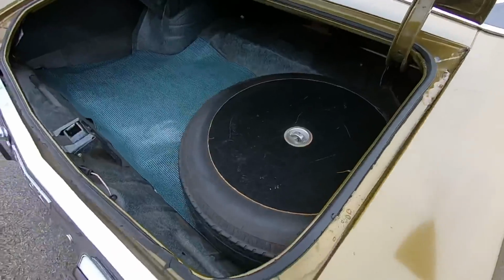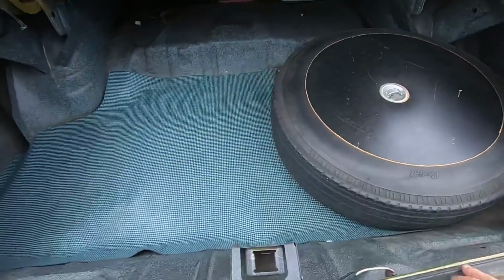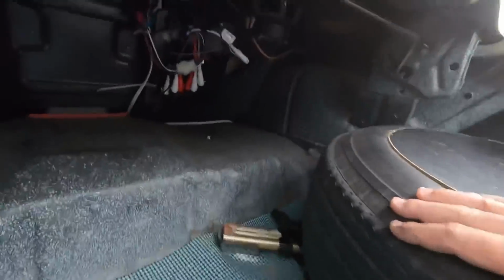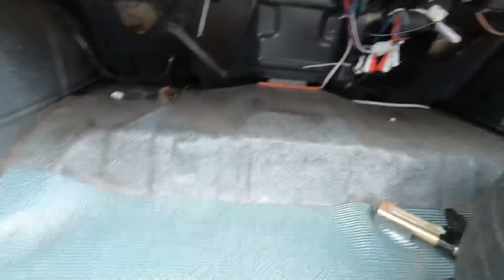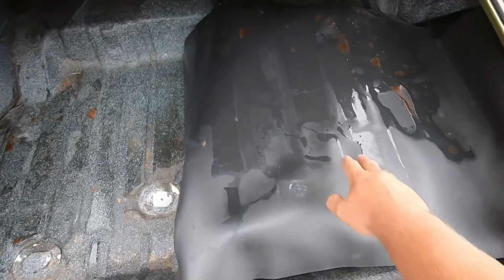Got a spare tire in the trunk, along with the jack underneath it. Package tray, let's look at it. Nice and solid. Aftermarket amp back here with some speakers. Lift up, a little moisture up under here. Water's getting in the trunk.